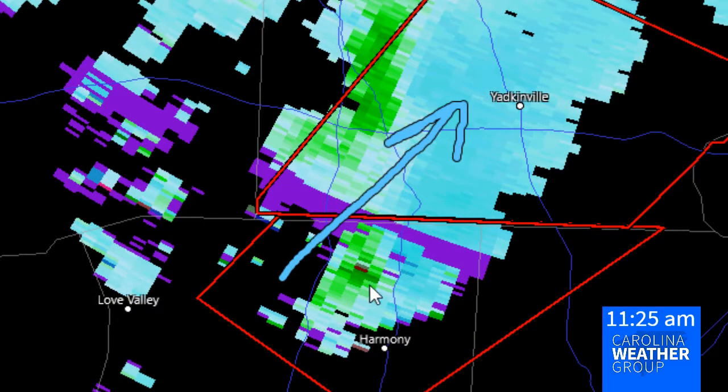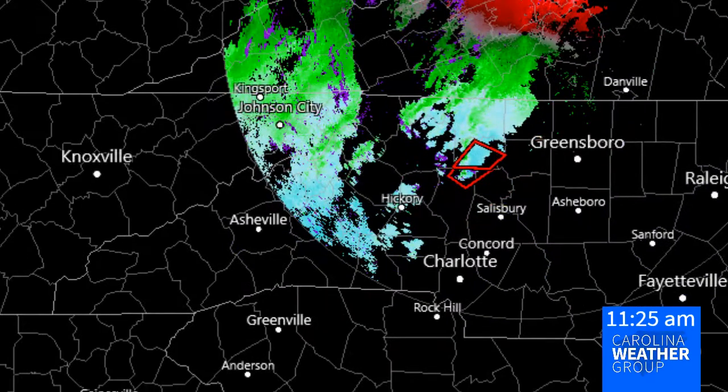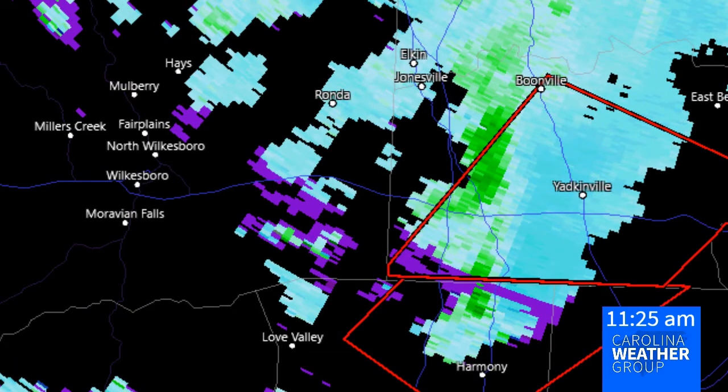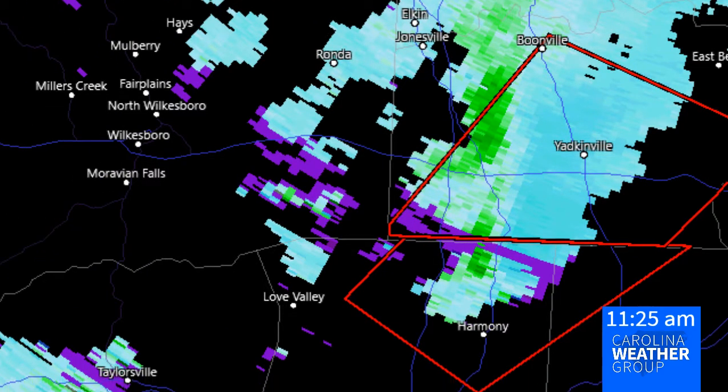Back out to radar here, as what I'm suspecting they're looking at here is probably moving out of Harmony, just north there into Yakinville. We have a tornado warning now at 11:25 that goes for Davie and Iredale until 11:45 or so. I think we may also have Yakin County. Yes, we have Yakin County in this as well, too, which would make sense because we've been talking about Yakinville.